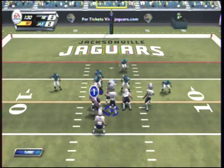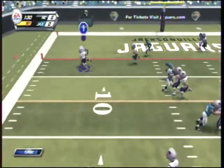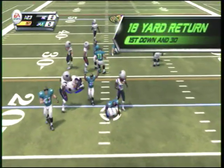They're lined up and going for two. I like this aggressive playing. He's got a man. And with that, the score is 6-0. They'll make the tackle around the 23.